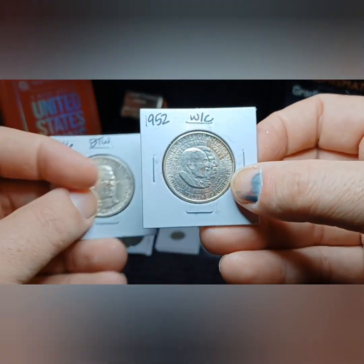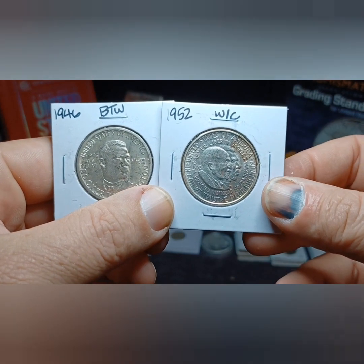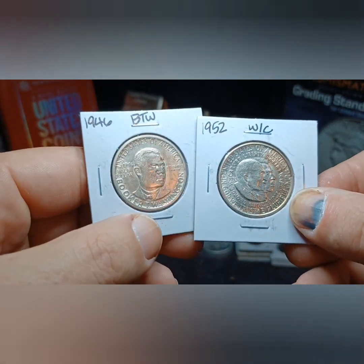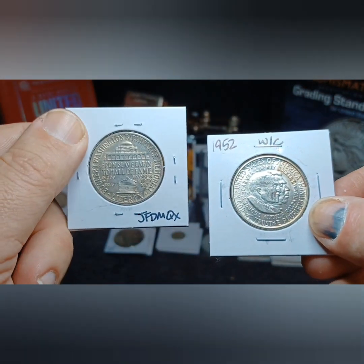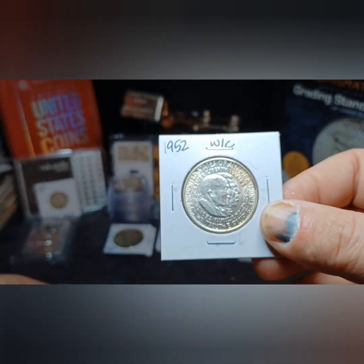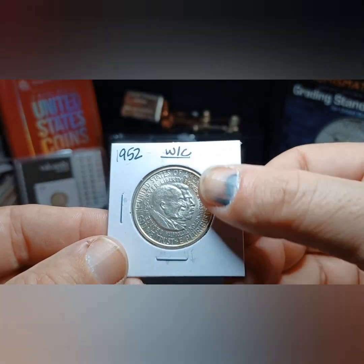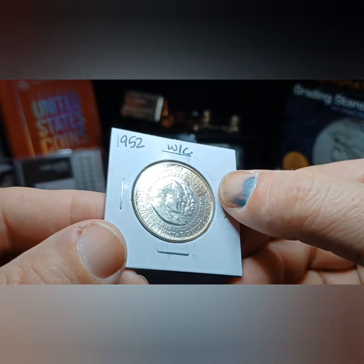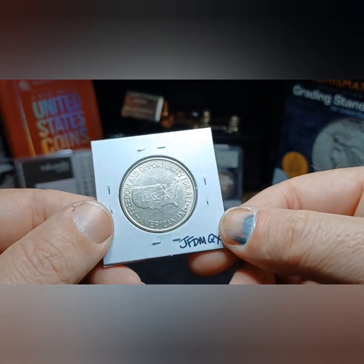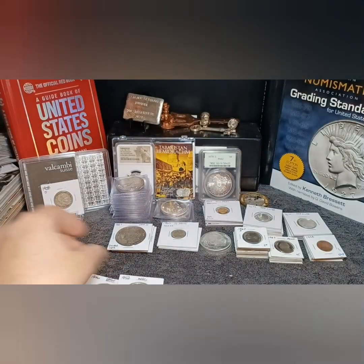Yeah, that's much better. So, I got 2 commemorative halves. 1946 Booker T. Washington. Not too bad of a condition. And a 1952 Washington Carver. Got a little bit of a weird tone or something going on up here, but still, for the price I paid, it wasn't bad at all. Not bad, not bad. So I got those.